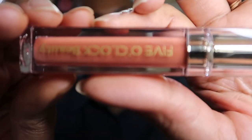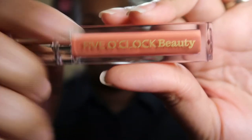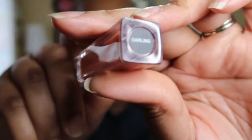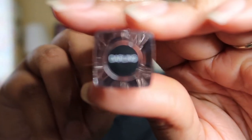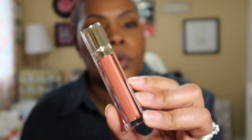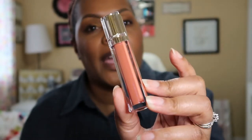This is what the packaging looks like. This is my logo, and since I have it here, the first shade is Darling, and Darling is what I call a peachy neutral. I would say it is pretty much perfect for everybody. If it's too light for you, it is perfect if you use sort of a chestnut lip liner, and it will be absolutely perfect.